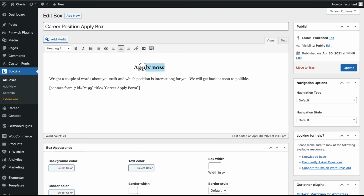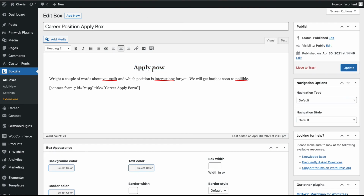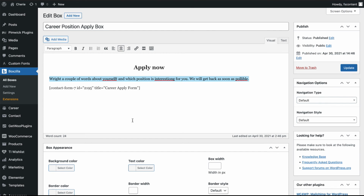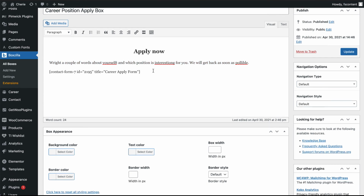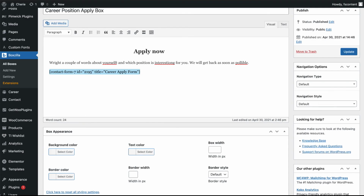Right here you can change its title, this one. Simply type your own title. You can change a subtitle, this one. And you can see that right here it's a contact form. This form is a contact form, exactly the same we are using on a contact page. So contact forms live in contact forms right here. We've already talked about how to edit them.